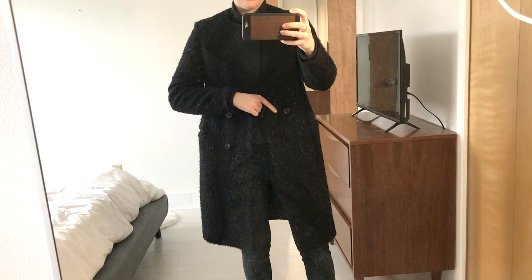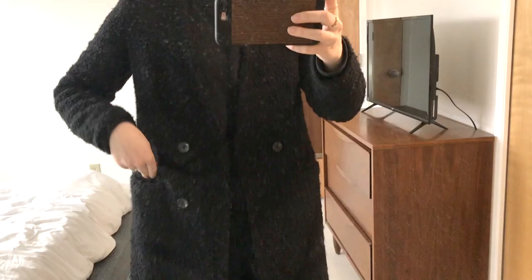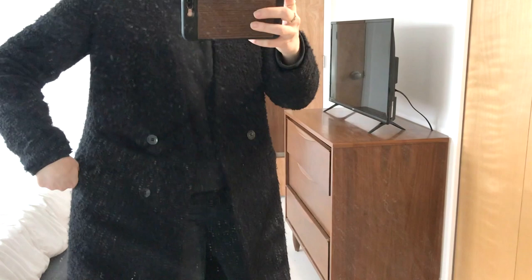So we basically have just this really old sweater coat, I call it, because it's just super thin. This is actually from H&M from circa 2009. Yes, don't really shop at H&M anymore, but this was from their trend line and I'm absolutely just like, I can't let go of it.